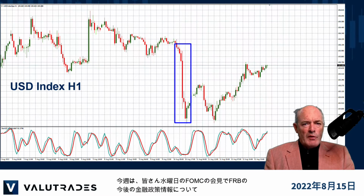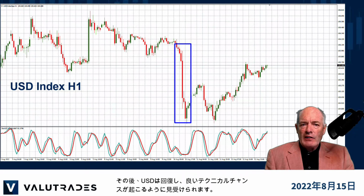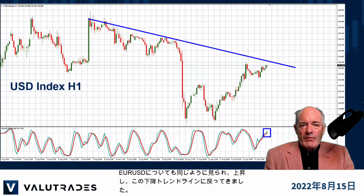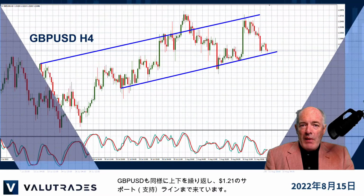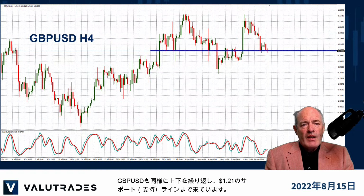This week, everyone will be watching Wednesday's FOMC meeting for information on the Fed's upcoming monetary policy. The US dollar has since recovered, and it looks like a good technical opportunity might be happening. This can be said as well of euro dollar, which rose and fell back to this lower trend line, and the same with pound dollar, which rose and fell back to support at $1.21.